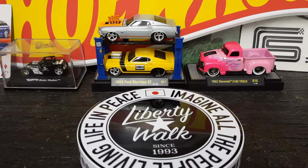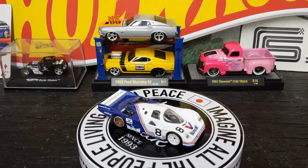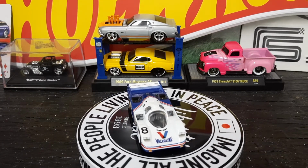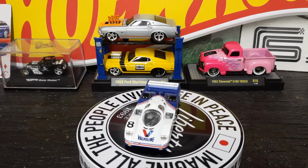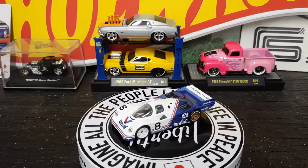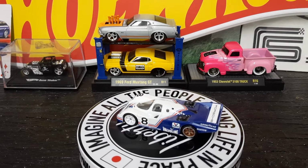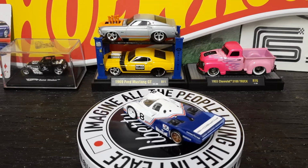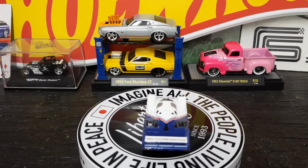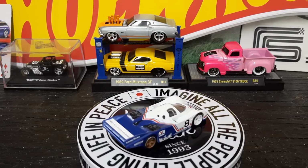First one up is the blue and white one. Check that thing out with the Havoline livery on it. Got Porsche on the wing up there. Got the number 8 on it. And that is a beautiful casting right there. I was lucky to get this one right here, y'all. Nice one. I like it. Got the 2 different style rims on it too.